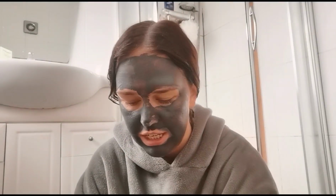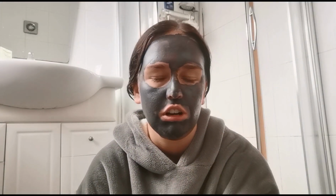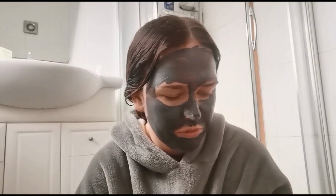So I'm going to do that, and then I'll meet you back here for after, because then I'm going to be drying my hair and actually styling it for once, because it's been so long since I styled my hair. I think the last time was when I was going out, which was a couple of weeks ago. I usually just dry it and then throw it in a ponytail because I always have it up for work.